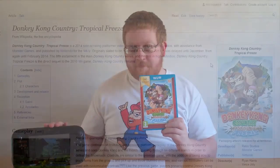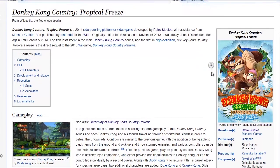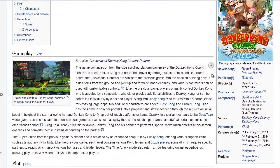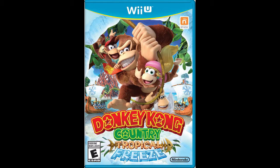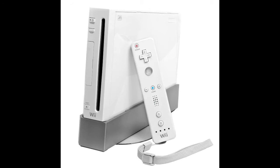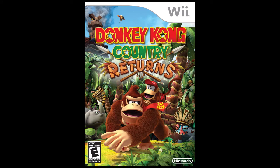Today I'm going to be reviewing Donkey Kong Country Tropical Freeze on the Nintendo Wii U. Released in February 2014, slightly different days depending on your region, but all in February, Donkey Kong Country Tropical Freeze was a sequel to the highly acclaimed Wii title Donkey Kong Country Returns.